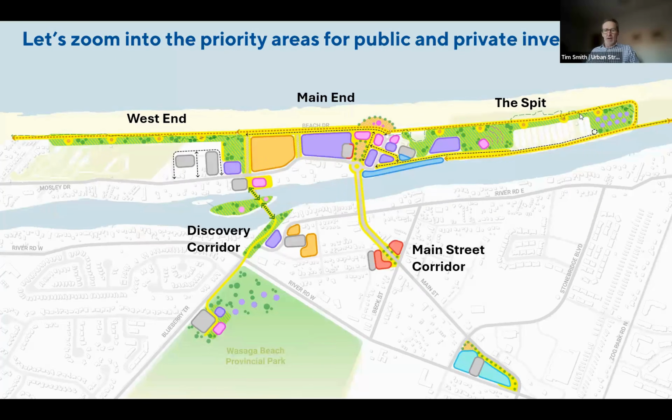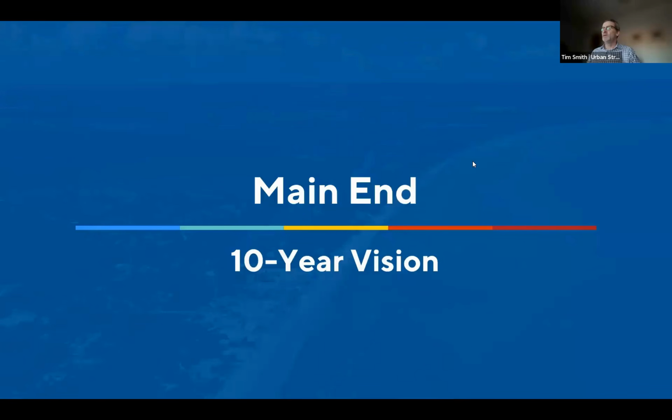Okay, I'll take a break and hand it over to Dennis now to take us through the emerging concept plans for these five focus areas, as we're calling them. So, Dennis, I'll keep steering, but over to you.